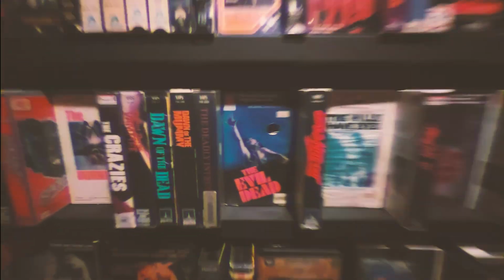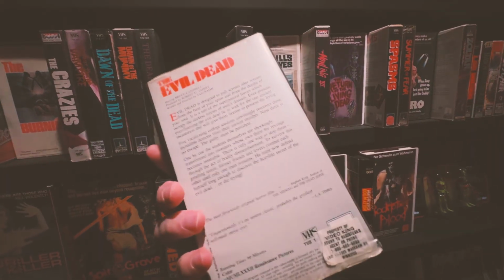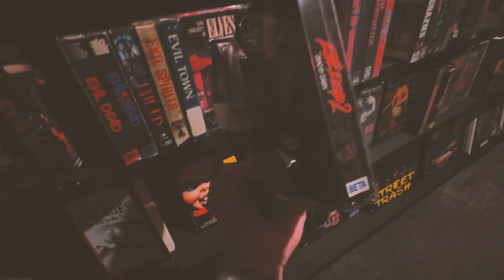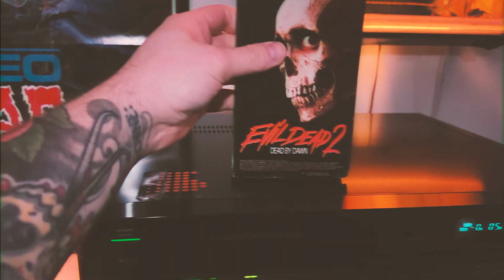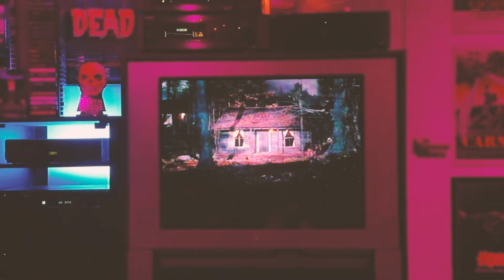I loved the Evil Dead series since I was a little kid. It's not my favorite franchise, but it's up there. 1 is the best, 2 is the most iconic, and everything afterwards is pretty alright. My favorite character in the franchise is not Ash, it's the cabin.